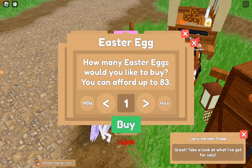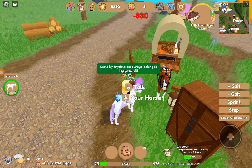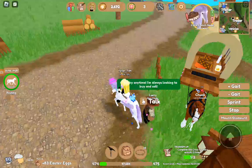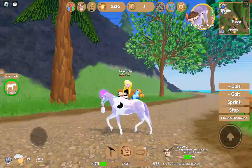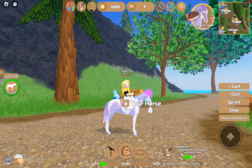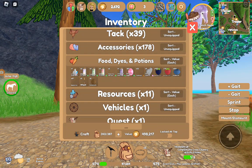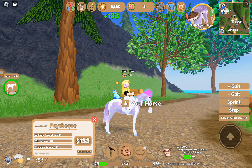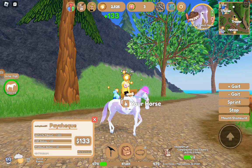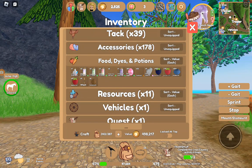And then we're gonna spend the rest of my money buying some of the Easter eggs. So we got a lot. I'm officially broke. So we're gonna put the tack set on a horse. I'm probably gonna do, yes, I renamed this little girly. She is now Little French Bagel. So yeah.